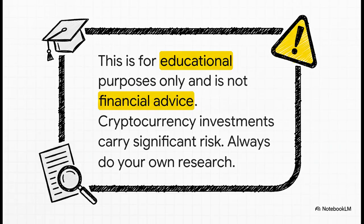And just as we wrap up, one final reminder. This explainer is for educational purposes, and nothing here should be taken as financial advice. You know the deal, crypto investments can be pretty risky, so always be sure to do your own research.